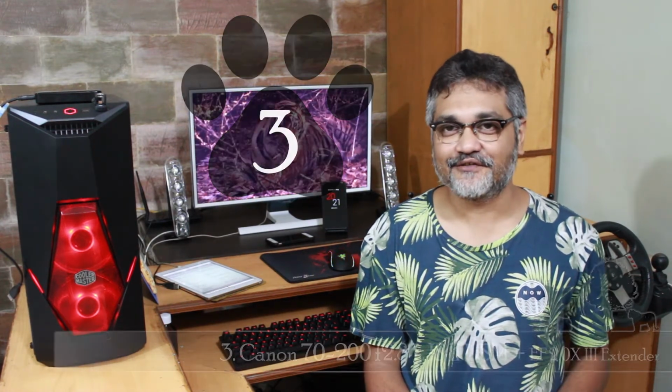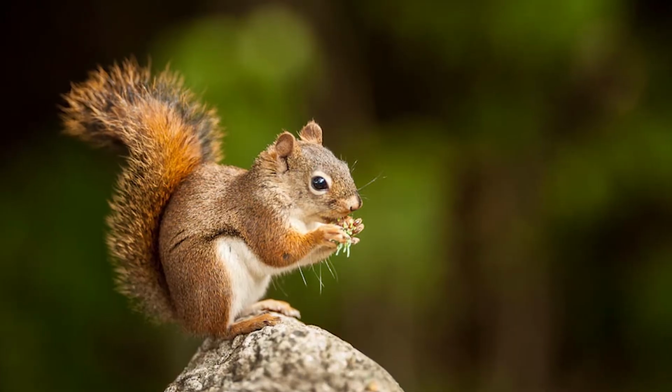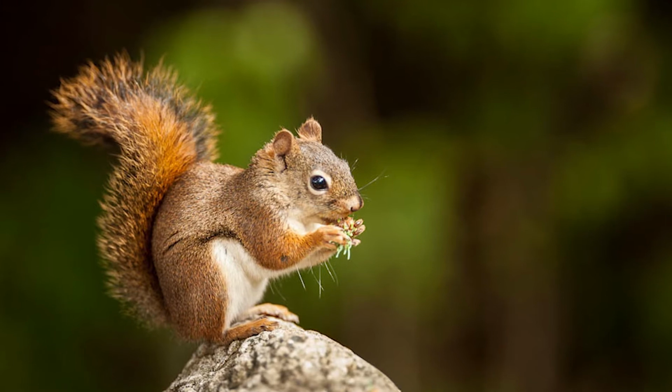At number 3, it's not just one single lens but a combination of a lens and an extender. It's a Canon 200 mm f/2.8 IS2 USM L lens coupled with a Canon 2.0x extender. Now, why you should consider buying this lens? First, optical quality. The photographs that come out of this lens will scream quality, be it sharpness, contrast, bokeh, and everything else about this lens is superb.